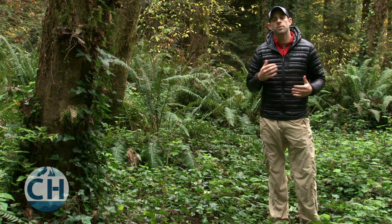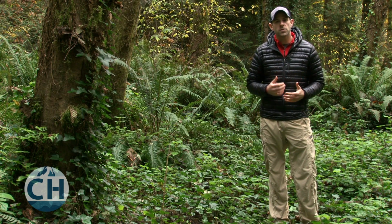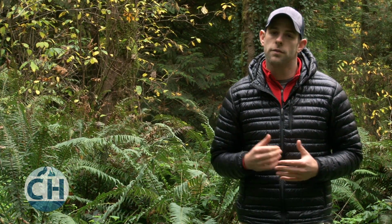If someone in your group is struck by lightning, get emergency medical help as soon as possible. A person that's struck by lightning is safe to touch. There's no charge remaining on them. Check the victim for signs of breathing and a heartbeat. If there's no breathing or heartbeat, start CPR immediately.